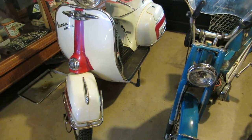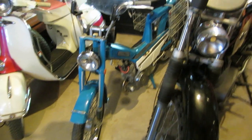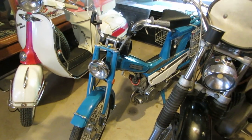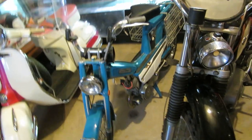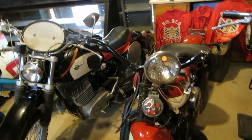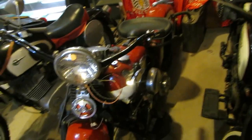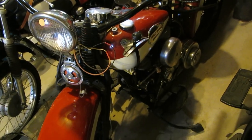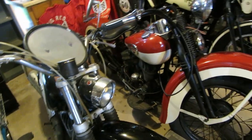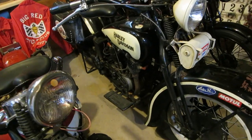Beautiful. Little Vespa. This looks very Motobecane-ish. I think it is. This is a Roadrunner. I had a Mobylette, which was a little moped. I remember. Deliver my papers on. I think that's an Augusta MZ. Probably. Don't know what that is. Oh, okay. I know what that is now. Is that a flathead? Yeah, a flathead. This looks like one that has overhead valves.